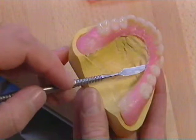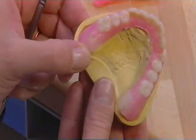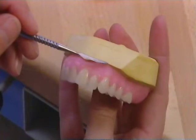You can see this base is a pretty good fit. It's close to the cast, got it down in the right place. I just have to check all my contours around here, that everything's clean and where I want it before I seal the model down and put the palate in. We can clearly see the rugae here, and so I'm going to put in wax rugae that's suggestive of Julie's own.